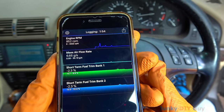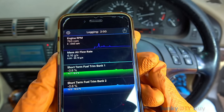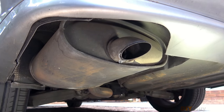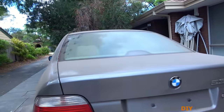Well, the fuel trims are back to normal and the misfire is gone. Here's the before. And this is how the car sounds now. Purring like a kitten. So now I can start restoring the car.